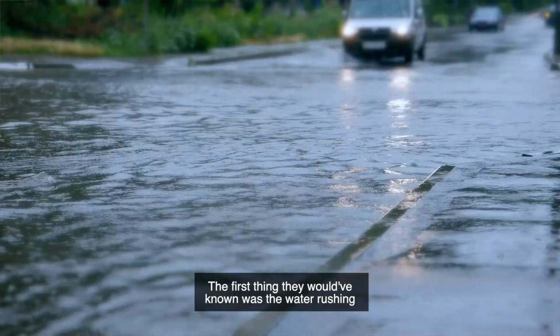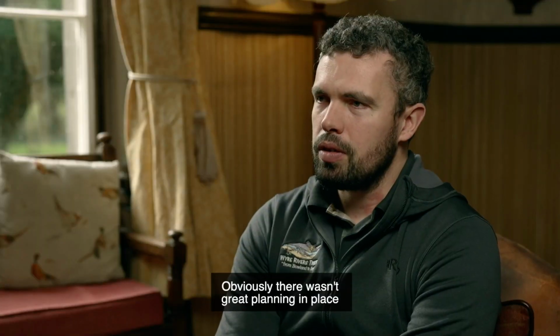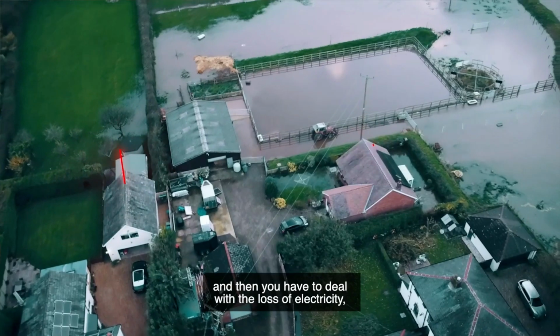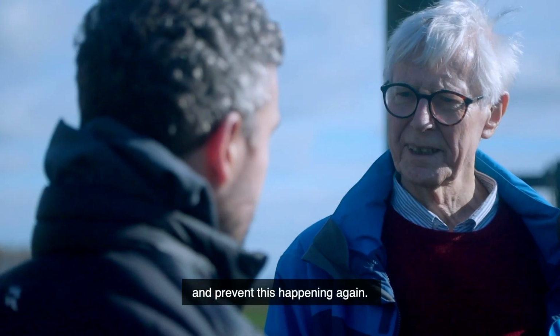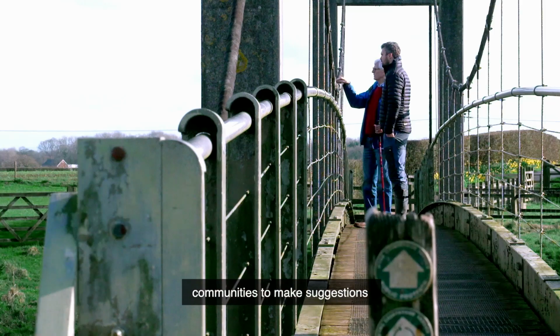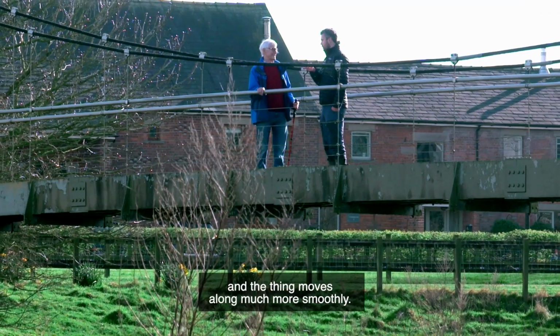The first thing they would have known was the water rushing down the main road in Churchtown. Obviously there wasn't great planning in place because they didn't understand the risk, and then you have to deal with the loss of electricity, the loss of all sorts of things. So a flood action group was formed, the community came together to try and prevent this happening again. It's an opportunity for the flood groups from the various communities to make suggestions and proposals of what can be done, and the thing moves along much more smoothly.